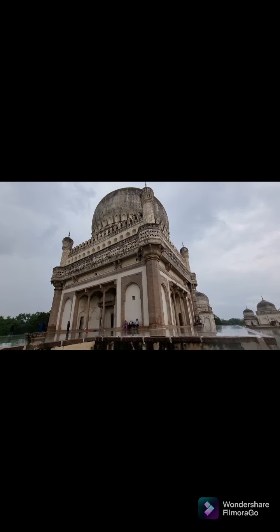Ladies and gentlemen, as you can see, this is the duplicate mazar of a Quli Qutub Shah dynasty ruler. And this is the passage from where you can find the original mazar, but it's closed. So we can have a closer look from beneath. I'm at the first tomb of the Quli Qutub Shah dynasty. One of the rulers is buried here. It's his grave. This is the true Hyderabad. Ladies and gentlemen, I'm enjoying. The weather is pleasant. It's raining.